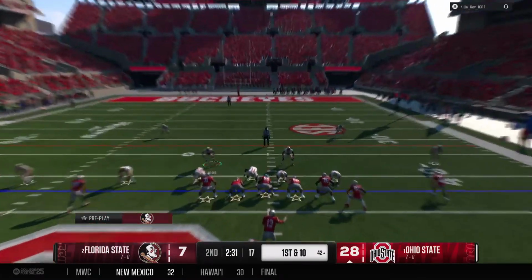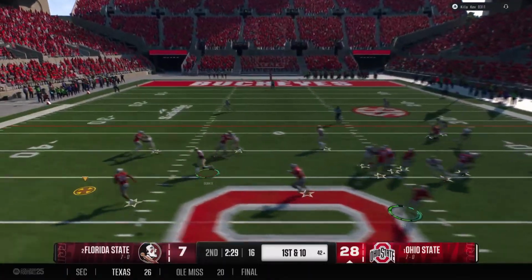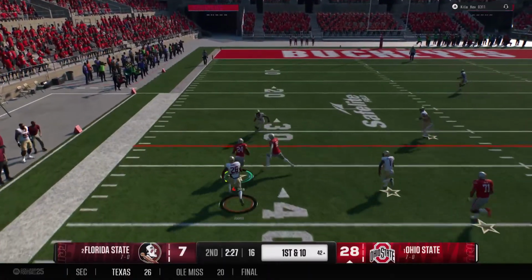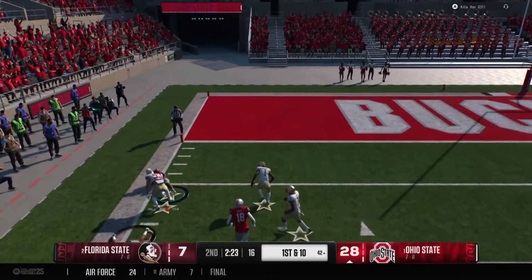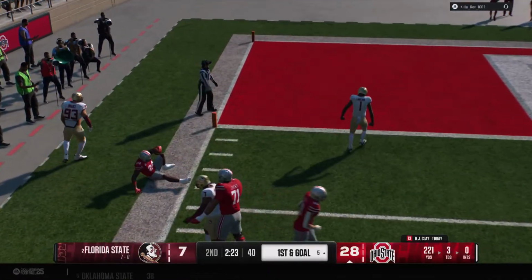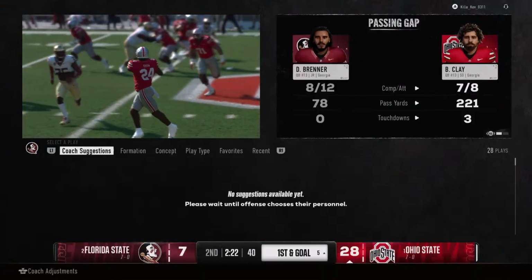There's some pre-snap movement, back in motion. Looking to throw it on first down. Caught behind the line. It's Shaw. And they finally stop him down at the 5. Solid gain on that catch and run.